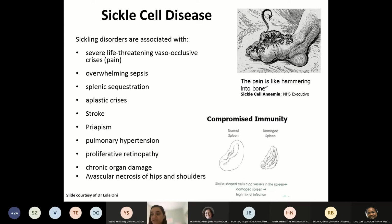sepsis. There's an increased risk of severe bacterial infection due to the loss of functioning spleen tissue. Splenic sequestration, these are emergencies with the potential for the patient to die. They are acute painful enlargements of the spleen that are caused by trapping of red blood cells in the spleen, resulting in a sudden fall of hemoglobin levels, with the potential for the patient to go into hypovolemic shock.